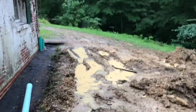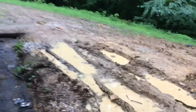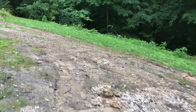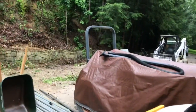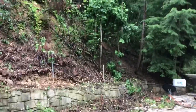You're not going to believe the difference. As you can see, it's a muddy mess. Got another severe pop-up storm. We weren't expecting it. It'd been hot and bright and sunny all day long, but then out of nowhere this storm popped up and really laid down a beating on our property. Crazy rains.